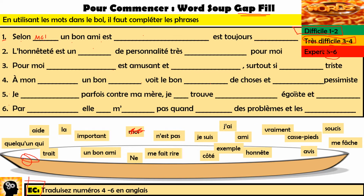Guys, why don't you set a timer on your phone for 5 minutes for this activity and try to complete it. See how far you can get in 5 minutes. If you do before that, a really good effort. Right, guys, put me on pause. I'll go through the answers when you restart me.